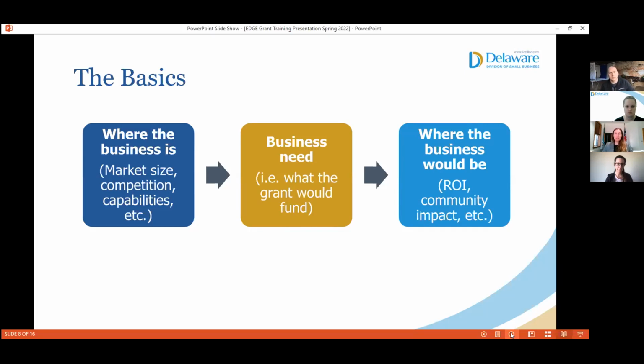So if your proposal is for a $50,000 grant, tell us what's going to happen if you win that grant. What's going to happen to your business? What's going to happen to your bottom line? Are you going to be able to compete differently? Does your competitive landscape change? Your capabilities, how do they change? What's the return on investment to you? What's the return on investment to the state? And what's your overall impact on the community? So frame it up that way. Where are you at? What do you need? And where can you go with it?